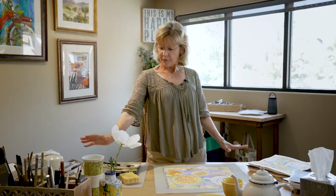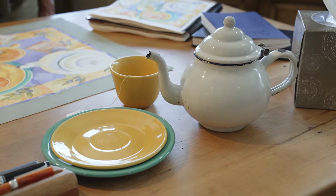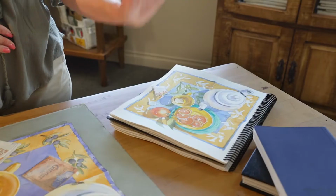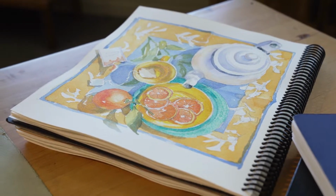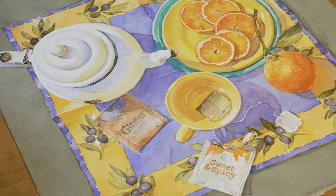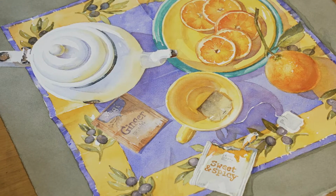So I've got my palette laid out, I've got fresh water, a little something to drink, and I love to draw from life, so I've got my props out. Sketchbooks, this is a piece that I finished. That became the inspiration for this painting. So final strokes, I'm almost done with it, but this is the place where I spend most of my days working on ideas for the future and my works.